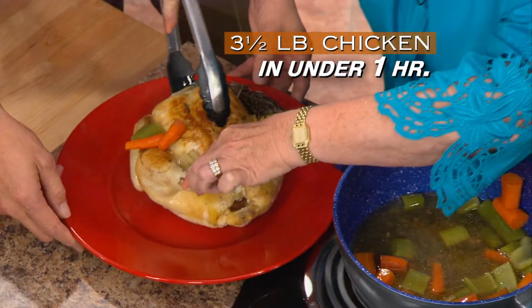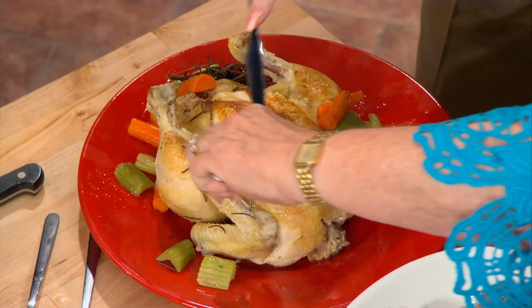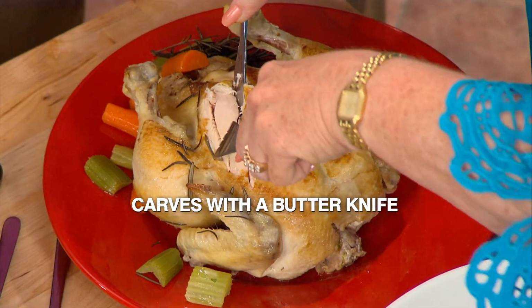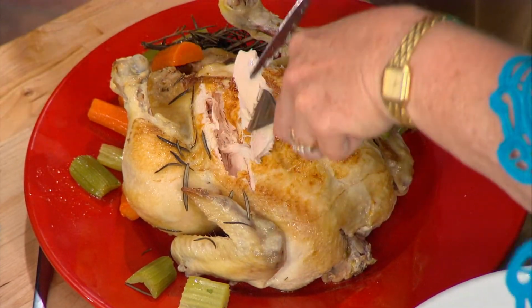And don't forget our chicken here. There we go. Look at that. I think you'll find it so tender that you don't need a knife. You can carve it with a butter knife. And if you want to taste a little bite of that. How could you resist? I want you to see how moist and juicy it cooks when you don't cook it in the oven. Tender, delicious, really. This has been some eye-opener for me, Kathy.